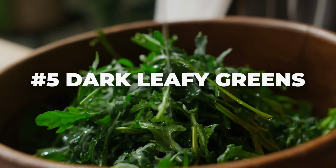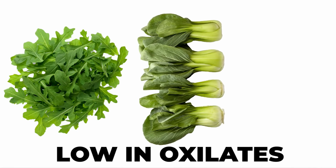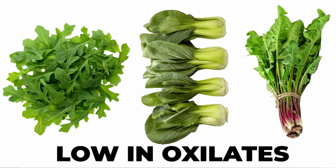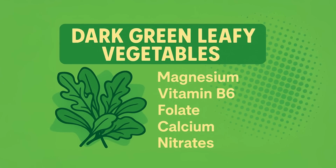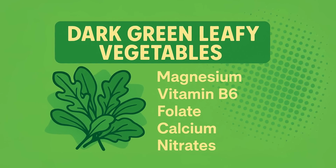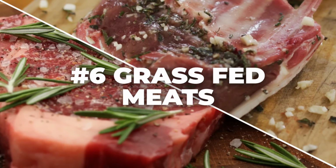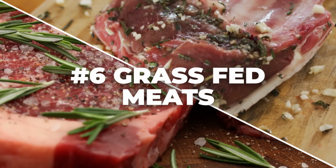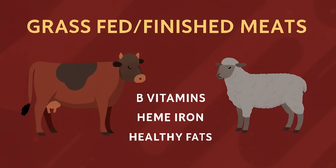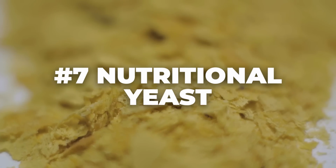Number 5, dark green leafy vegetables. My favorites are arugula, bok choy, and dandelion greens because they're lowest in oxalates while having all the minerals, the magnesium, the calcium, the folate, the vitamin K. Number 6, grass-fed and grass-finished meats for the protein obviously, but also the B vitamins, the heme iron, and the healthy fats. Number 7, nutritional yeast.